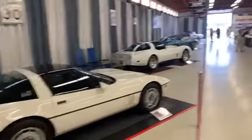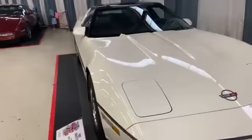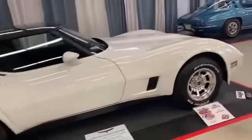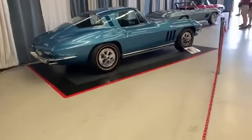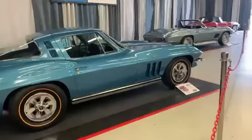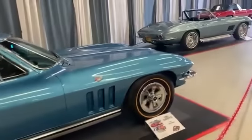Then you get some vendors in the building as well. So while you're checking out the Corvettes, get your sunglasses, get your shine, get everything taken care of. Shirts, hats, the Carlisle store, the official merchandise outlet of Corvettes at Carlisle is in Building T. There's an ATM, a couple of restrooms as well. The important things in life.